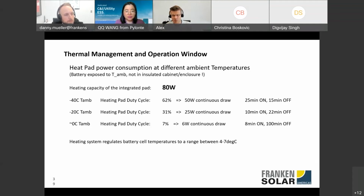So you will spend about 1.2 kilowatt hours a day just to maintain the temperature if the battery is not insulated in a cabinet and just exposed directly to these low temperatures. The way it works is the battery itself and its internal BMS will manage a duty cycle, which means how many minutes the heating pad is on, and then how many minutes the heating pad is off, and that's continuously adjusted. For that extreme case scenario, we have about 25 minutes where the heating pad is on, followed by a 15-minute off period. If you calculate the duty cycle, it's about 62%, and that will lead to 50 watts of effective draw continuously from the battery. That's, of course, the absolute extreme case.